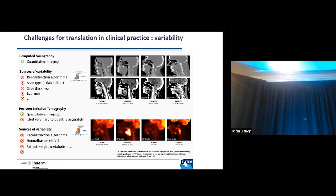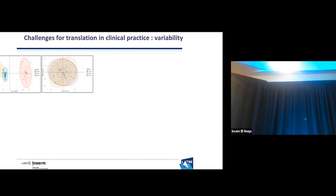And we have a lot of variability. So this is a challenge within this context of trying to build deep networks directly from the images themselves. I would say variability because it comes from different machines. It comes also from different approaches of reconstructing or treating the images themselves. So we need to develop approaches that can do some harmonization work. We worked on that in the handcrafted features.